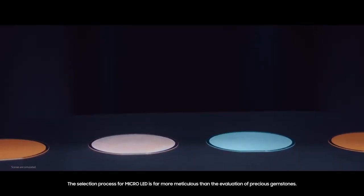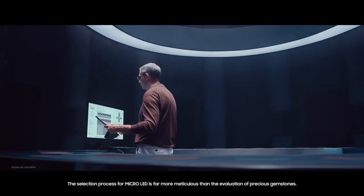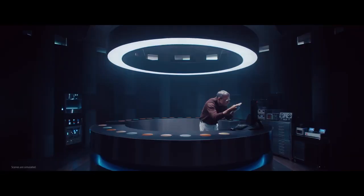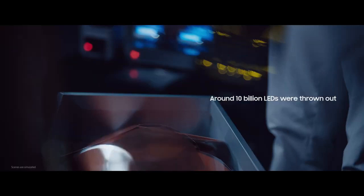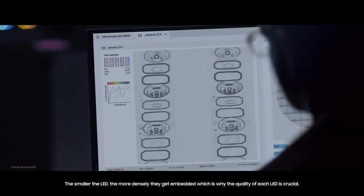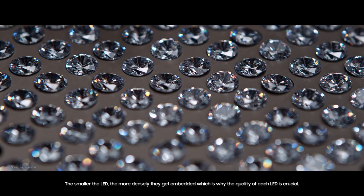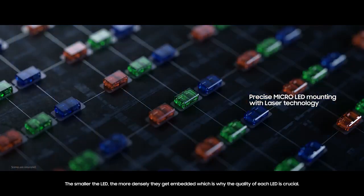The selection process for micro LED is far more meticulous than the evaluation of precious gemstones. The smaller the LED, the more densely they get embedded, which is why the quality of each LED is crucial.